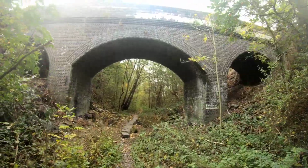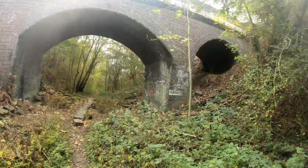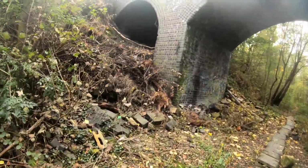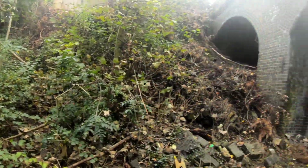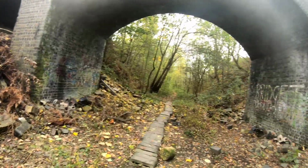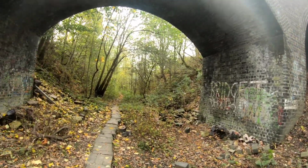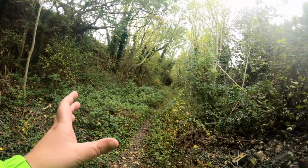Now, we do see, unfortunately, this is the subject of quite a bit of fly tipping down here. Every time I come, there seems to be more and more rubbish, a lot of it tossed over from the gardens that neighbour the railway. There's the bridge over. Swing you around, looking back through the station.